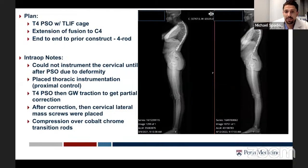Like Dr. Ozturk mentioned, because of the degree of the deformity, cervical hardware wasn't placed until after the PSO was done. So thoracic instrumentation was done first. T1, T2 screws were placed to get proximal control. The T4 PSO was done, and then once there was mobility in that area of the spine, the Gardner-Wells traction was used to extend and get her neck in better alignment. Once that was done, cervical instrumentation was placed, and then compression over the rods allowed for complete correction of that area.